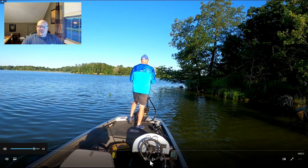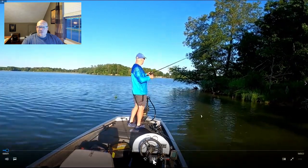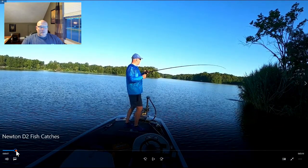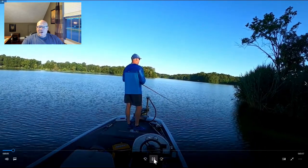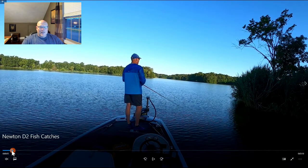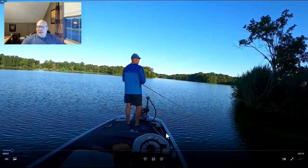You can see that I miss a fish here on this particular cast, but you're also going to be able to hear that prop knocker. So you can kind of hear that a little bit. Now here's where I catch one on it. Let's go back a little bit and see if you can hear where you can hear it a little bit. Let's turn the volume down here for the rest of the day. You guys don't need to hear some of the chatter going on today.